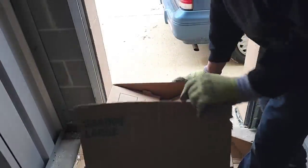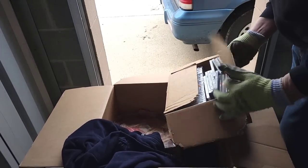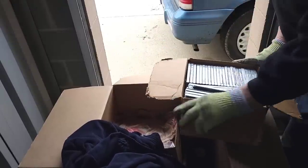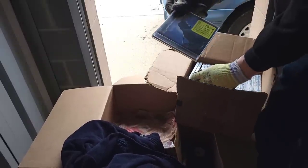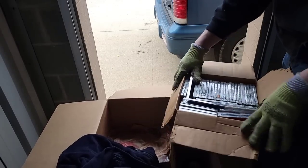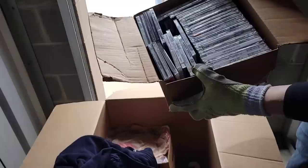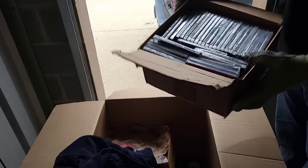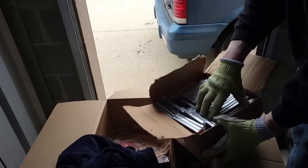Let's see what's in this box that was in the back. Interesting. Oh, okay, what we got here? CDs. Oh my gosh, these are all brand new. Johnny Cash, Roy Orbison, Alan Jackson, Whitney Houston, Clint Black, Josh Turner, Conway Twitty, Randy Travis, The Judds. Wow. Right here is some Cash Money. All brand new CDs.